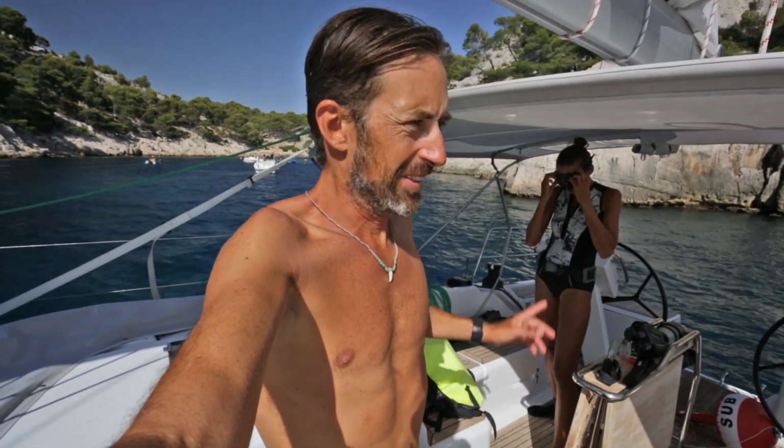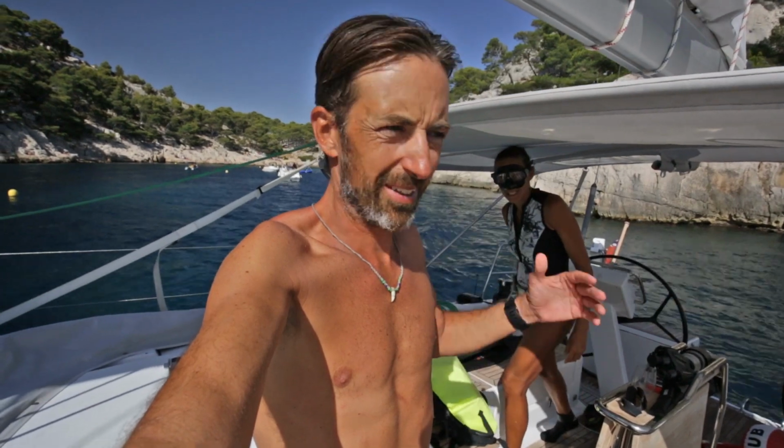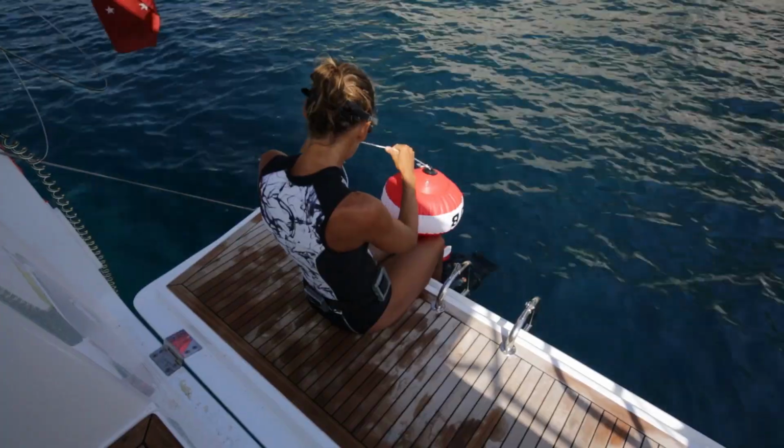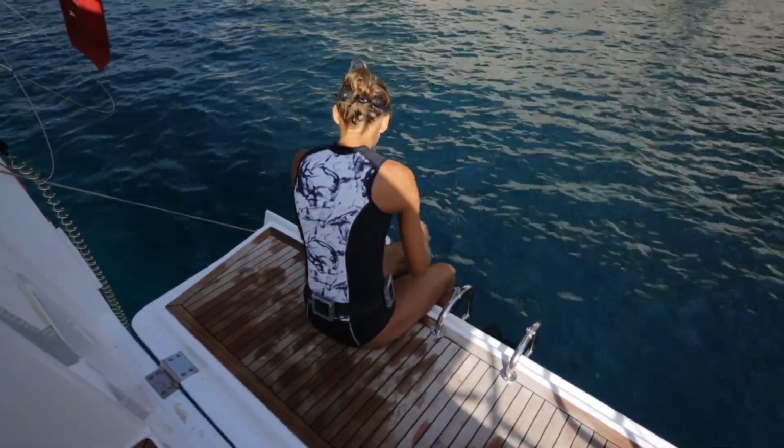Just one more thing we're going to do is dive down to look at the anchor and the chain, just to make sure that they're sitting neatly, just in case there's a wind that blows us through. Don't particularly want to be dragged onto the rocks if there's kinks in the chain and it's not straight, nicely laid out. Let's go.